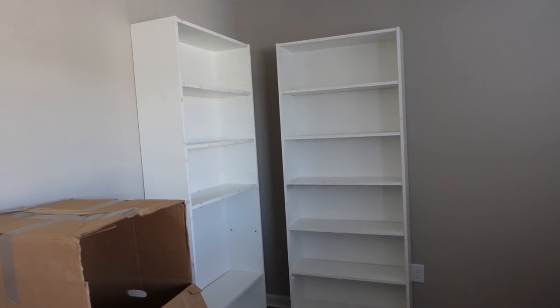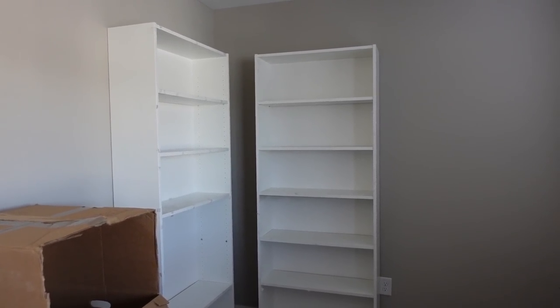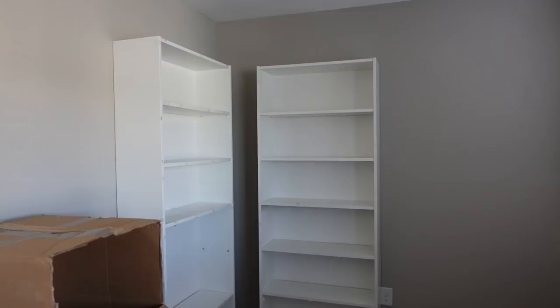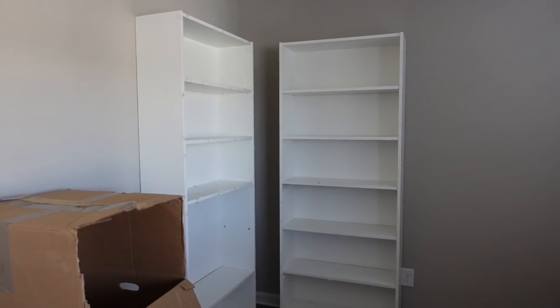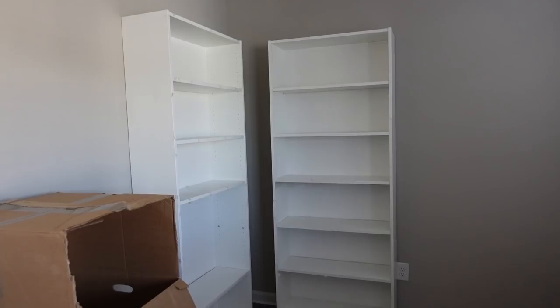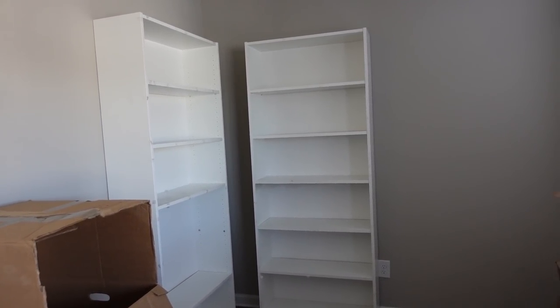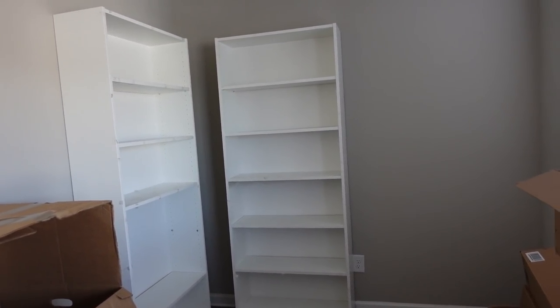So I ordered two black bookshelves from Amazon. They're a little bit shorter. I believe they're like 9 inches shorter than the Billy ones, but I've been wanting black shelves instead. And I also like the white shelves, so I figured I would go for a black and white look in here. I've never really seen anybody do black and white bookshelves, so we're gonna see if it looks okay.